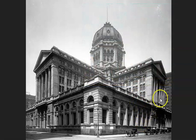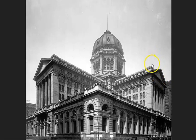Poor horses. Chicago, 1905 to 1965. Got a whole 60 years out of this building, did we? Maybe it was just not big enough for all those letters.